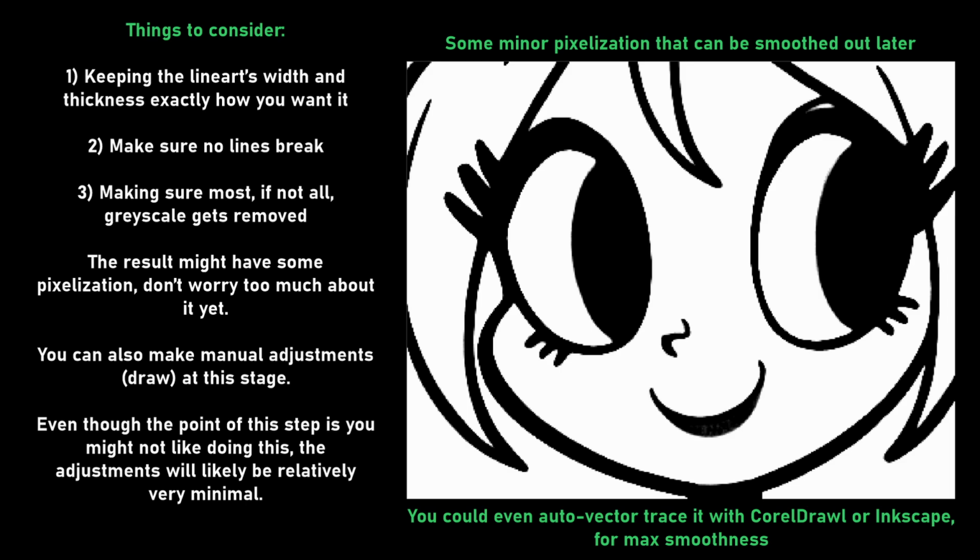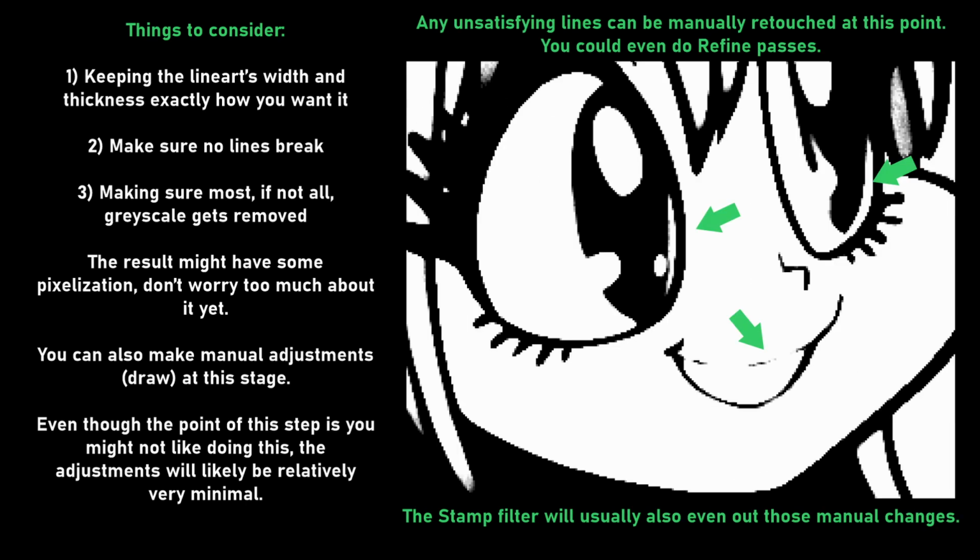It will also give a decent quality line art that you can further tweak manually, filling in the necessary gaps. I would recommend doing that at this point. Even though the premise of this part is that you might not like doing line art, this will still save you a considerable amount of time compared to doing it all manually. However, this result can still look better, especially if it's still too pixelated.